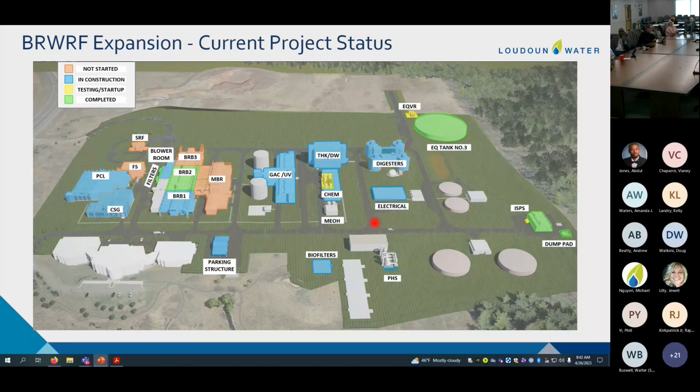So construction is continuing to progress as we move through, and looking ahead to next quarter, we should see some more. Probably the most prominent color that will pop up is you'll see some more yellows next quarter. Hopefully there'll be another green. Certainly the HVAC controls work here and that equalization should be finished. And then we also might see some work commencing at some of these areas that have yet to start as well.